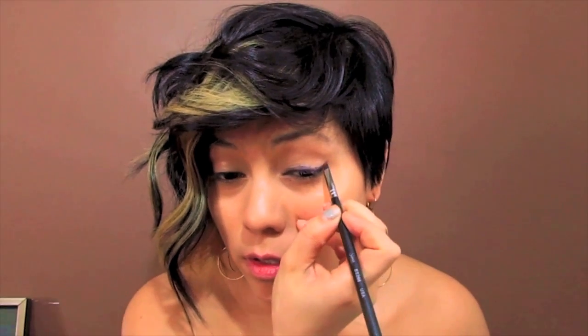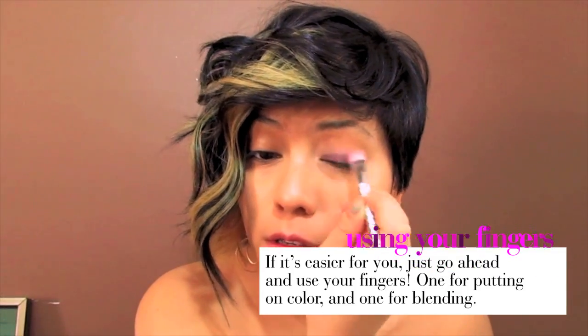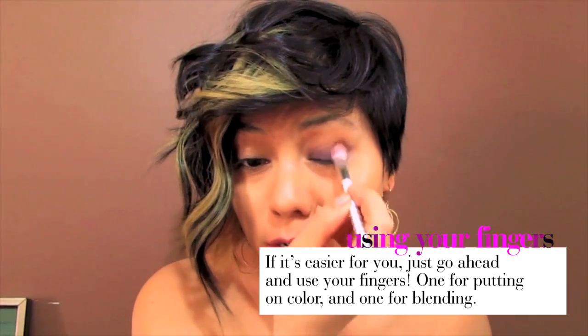and kind of give myself a little bit of wing by turning my brush at an angle and then kind of just sweeping that color across. I'm going to just fluff that out with more of the liner and really just start layering it on.